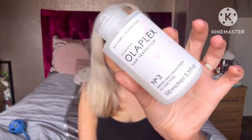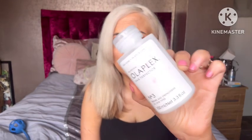I left it in for about an hour to really saturate my hair, and then I washed it out with my regular shampoo, used my hair mask and did my normal routine. My hair felt amazing. After the first or second use, you couldn't even tell my hair was damaged. If your hair is really damaged and you have bleached hair and you want something to really build the bonds and save your hair, I know it's expensive, but even just getting Olaplex once and using it on your hair a few times to build it up again, you will thank me for it because it is amazing.